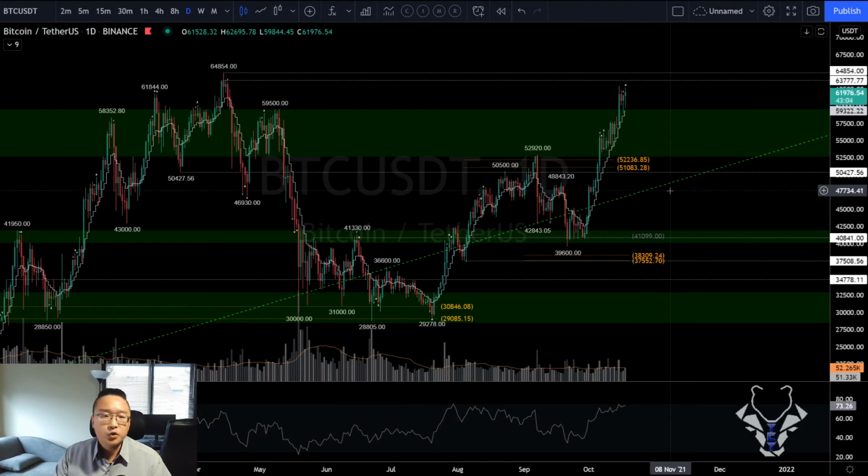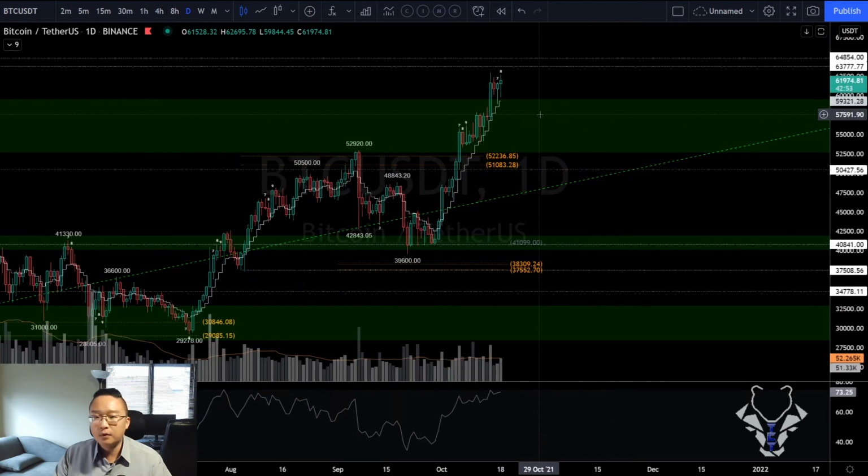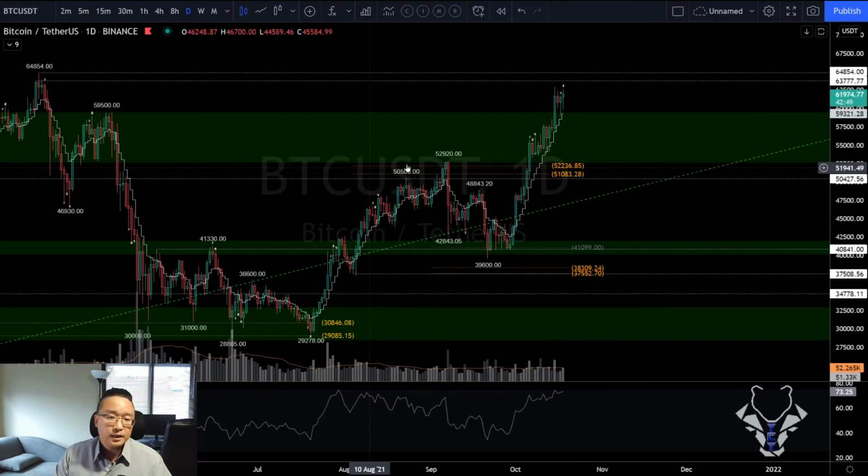Bitcoin, extremely bullish. New all-time high coming up, 64,854. We're trading at 61,970. And it is a daily bull flag forming with lots of lower wicks. The chart looks amazing. No reason for selling yet. We did see a slight rejection on this GP backtest at 0.5. Held the 0.5. Chart is extremely strong.